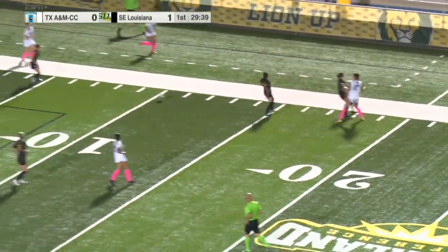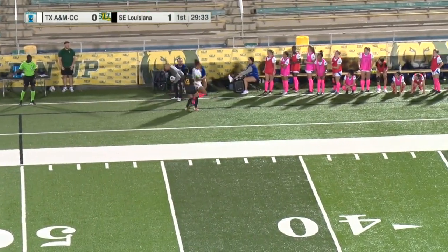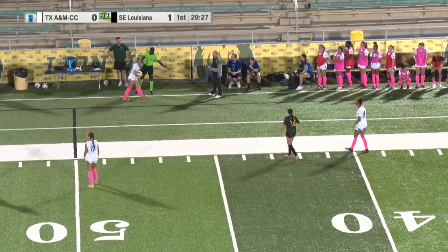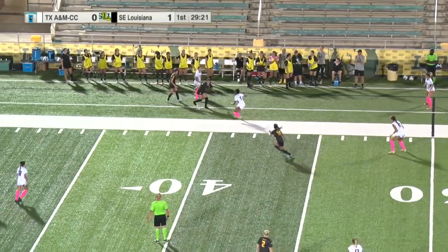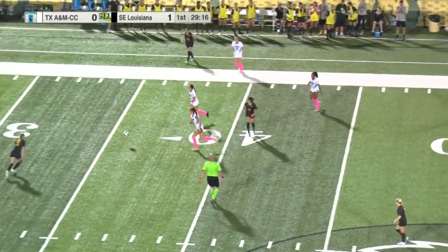Left-footed cross into the box is dealt with. And now Southeastern, a long ball, hopeful, takes a bounce. We mentioned in the pregame the turf, kind of hard to judge sometimes, especially for the goalies. You can take that big bunny hop and just got to judge it right, but definitely difficult. And it goes for the players in play as well, besides the goalies having to adjust to that.